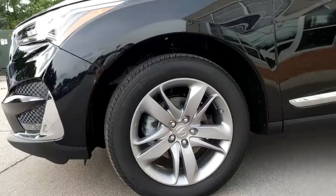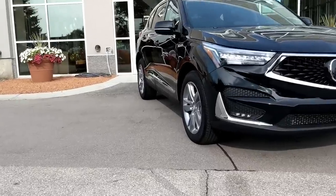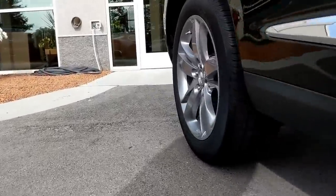19-inch wheels are standard, but you absolutely should option up to the 20-inch alloys on the A-spec trim. Those are my favorite. I am in the advanced trim. That is the top trim with the most technology and the most features. That is what it's going to get you all the goodies, and they have pretty nice 20-inch wheels as well. However, I do like the darker gray of the A-spec. Overall, I think the 2019 Acura RDX looks fantastic.